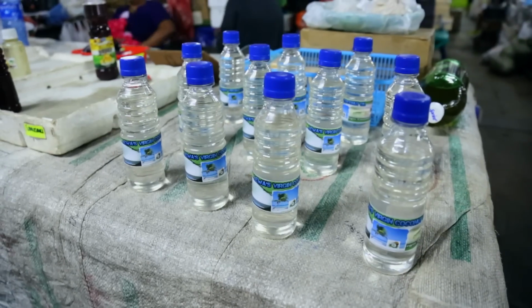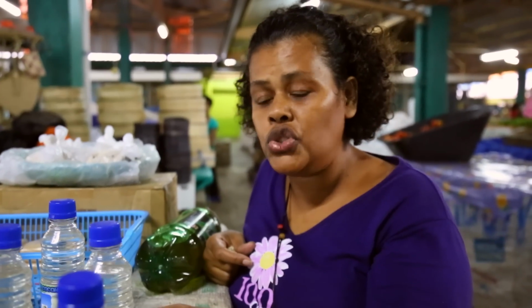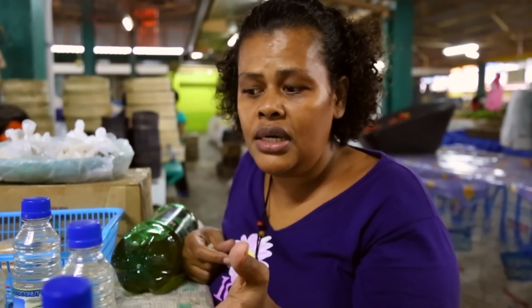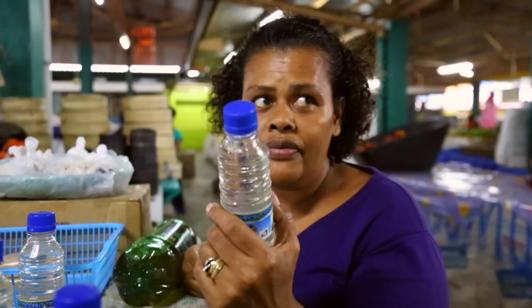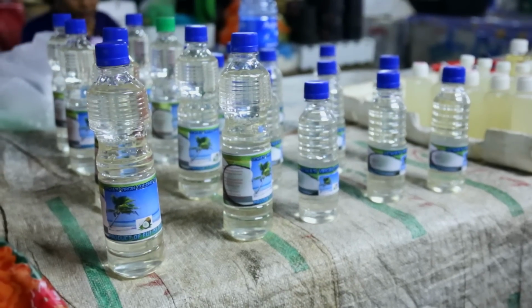And this one, going back to this, we put it there for 24 hours. Yes. When we take out the virgin coconut from there, then we leave it in the sun to make it cooked.